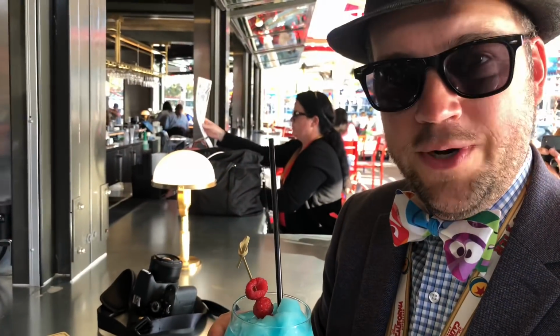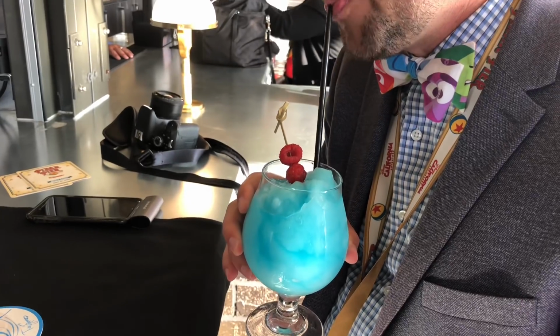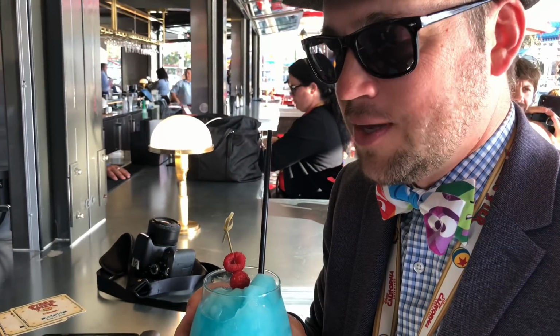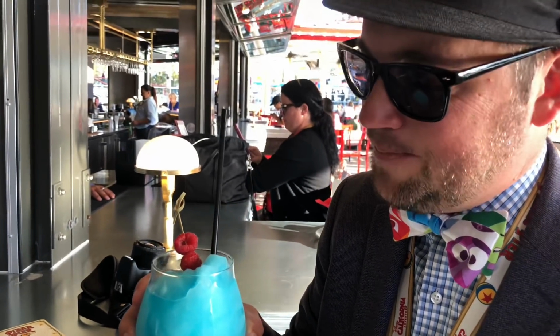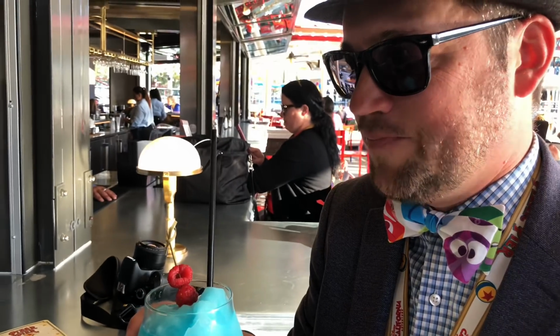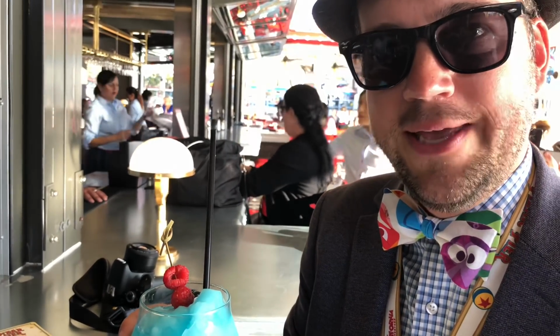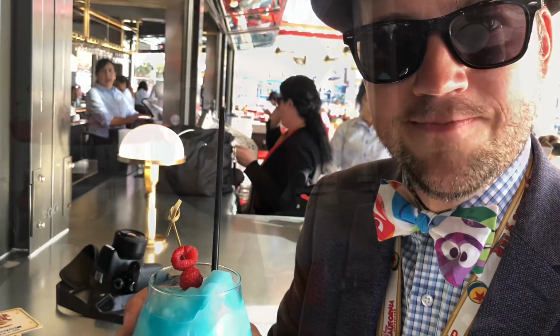So now we're going to try an open ocean with a splash. This would be really good on a very warm day, which today is. It's refreshing. I don't actually know what's in it, but I can imagine the raspberries would totally counterbalance the flavor of the drink. It's really refreshing, really good.